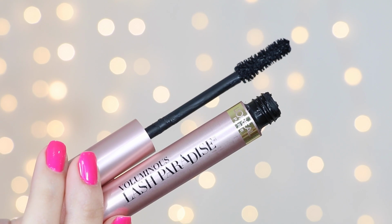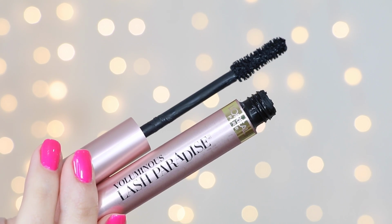I think I've discovered the mascara of my dreams. At least my drugstore dreams. This is giving my Kiko Extra Sculpt Volume Mascara a run for its money, let me tell you. I love that one. That's still my holy grail. That's my favorite affordable mascara, but this is coming close. They're like running side by side. This is the L'Oreal Voluminous Lash Paradise Mascara, and I know you've heard 100 people talk about this already, but it is that good. I highly recommend this.